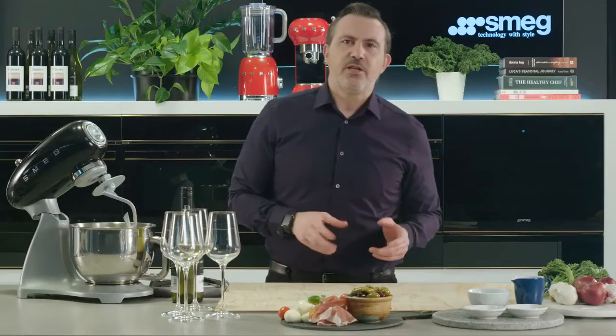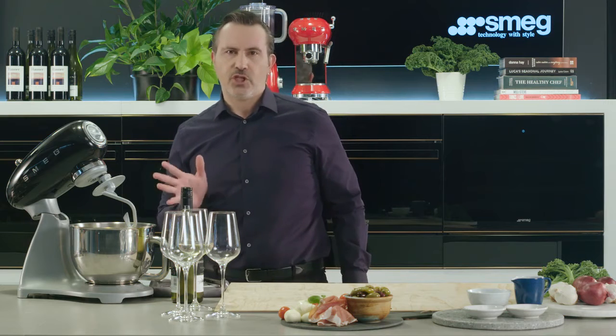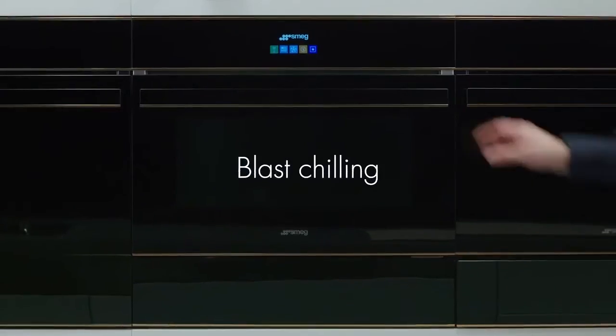And this must-have kitchen appliance is a dream to clean. Simply wipe out with a fridge cleaner. And no additional power is required. All you need is a standard 10 amp connection.